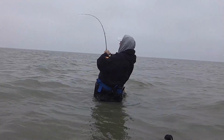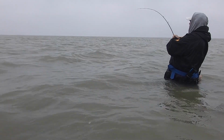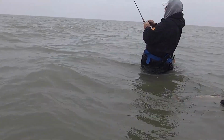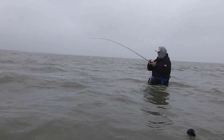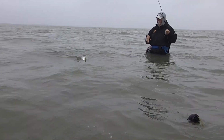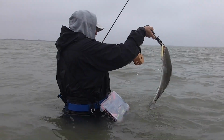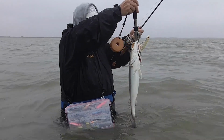Another little one. Oh, hey, that's a good one. Yeah, that's a good one there. Oh yeah, when they start taking drag. This way goes that way. That's good solid. 23, maybe 24, huh? There you go. Well, that's a pretty good solid fish.